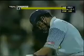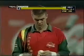Zimbabwe getting that wicket just at the right time, because these two openers were really looking dangerous. They were scoring runs with ease, and they didn't really have to take any risks.